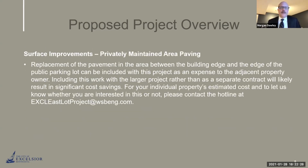There's also, I'll point it out, the difference between the area that the city has historically maintained, which is most of the parking lot, including some sections of private property on the west side. I'll describe it of East Drive. Those are areas that are open to public parking. The city plows that area, I think has restriped it historically, has done other pavement maintenance.